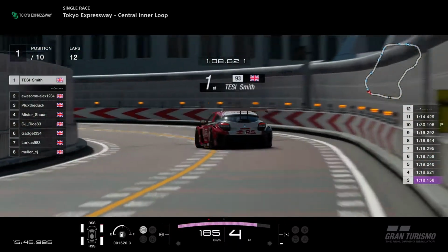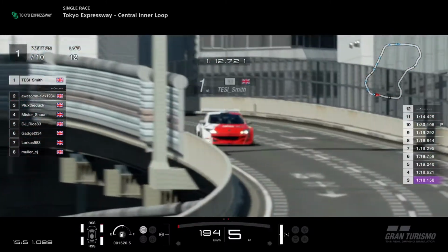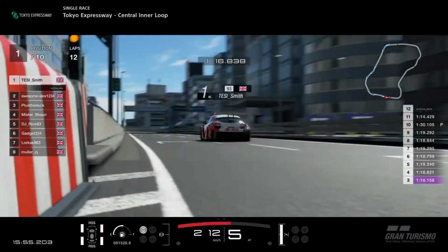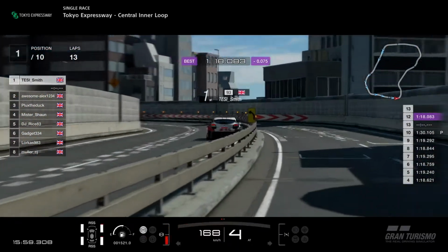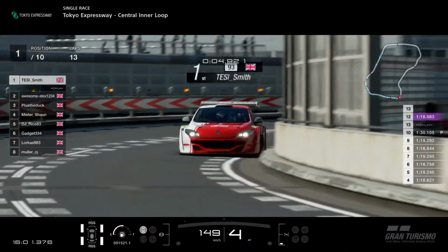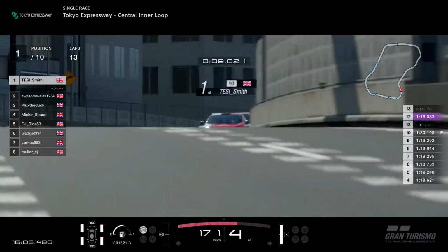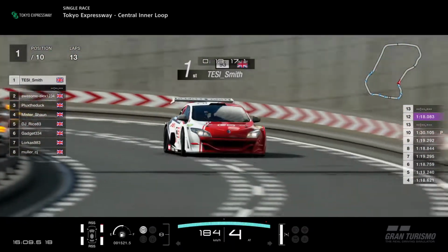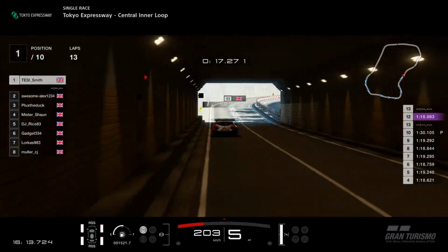As we see the top two guys, Smithy has gotten himself a bigger lead down to Alex, and I think that is because of his tires. Now he has fresh tires, fresh attitude, and a fresh tank of nitrous. So he might just pull away from Mr. Alex.